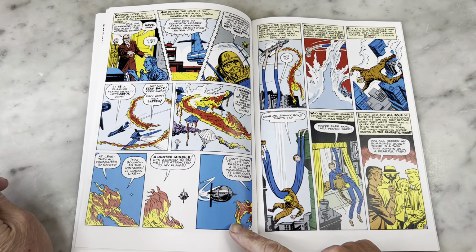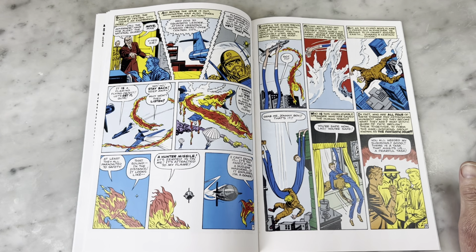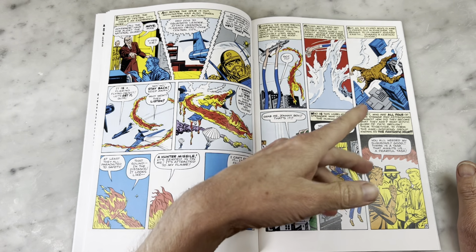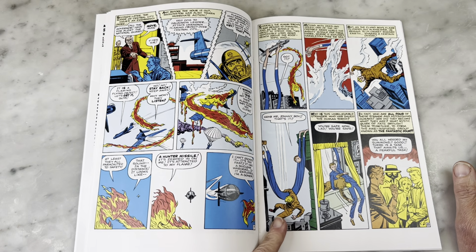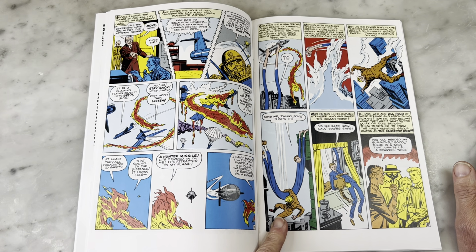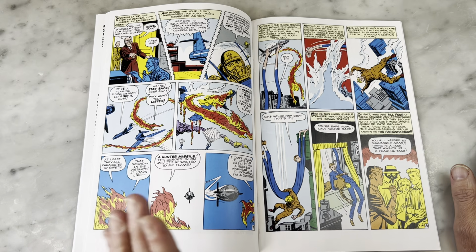Here comes the heat-seeking missile, and this is the best. Reed intervenes with his big arms, and then Johnny's falling. He doesn't just catch him with his big arm. He's like, "Hey, I'll just loosely drape myself here, and you can land on me. But now I'll pick you up." It is so funny. And here comes Thing.